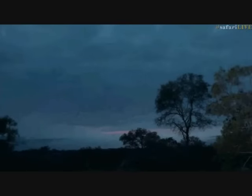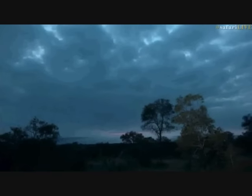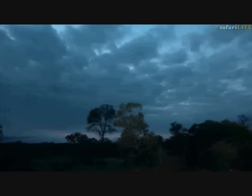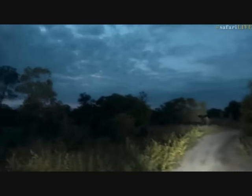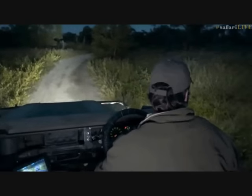It seems to be clear, which is what I was hoping for. But isn't that beautiful? Right, Dave, I reckon we need to find a leopard in a tree with a sky like that as a backdrop, and then we will be winning this morning excessively, I would say.